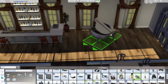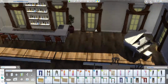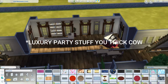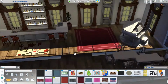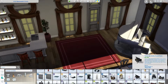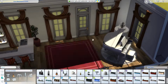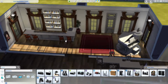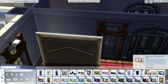And I also put in the glamour, is it? Oh, I don't know. I can't remember the names of the packs off the top of my head. It's the one with the party stuff. Is it glamour party stuff? I'm probably making that up. I put that little table with the cover on it, and I put the chocolate fountain in because I thought that would be cute. And then I just put some bar stools in, and I also put a dartboard in there. I think there's actually 2 dartboards in this house, because of the other entertainment room upstairs. And I just put some speakers in for some music and some pieces of artwork, and that's about it for that one.